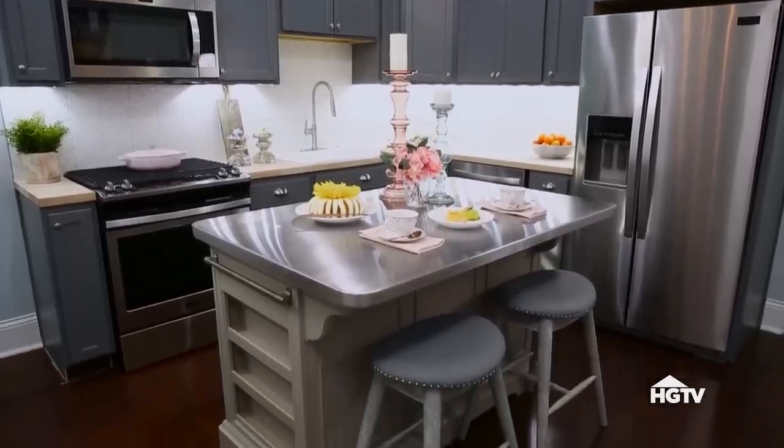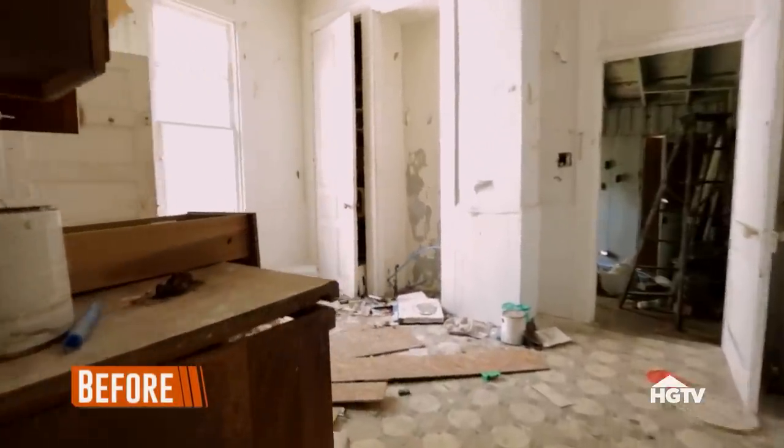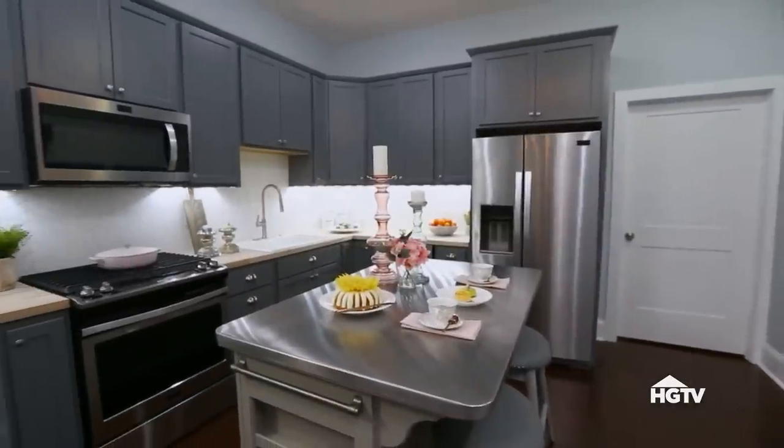So before, this was living room. This was kind of dining room with the creepy bathroom and then kitchen on the back. So we pulled the kitchen up to make room for the first floor master.